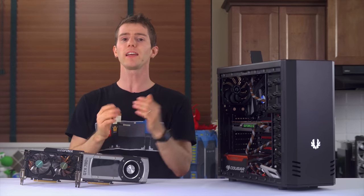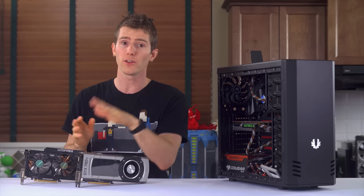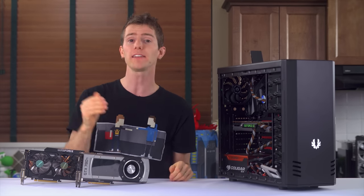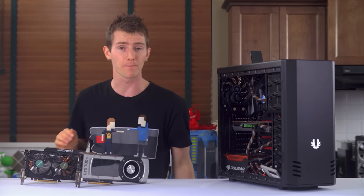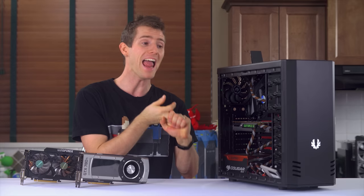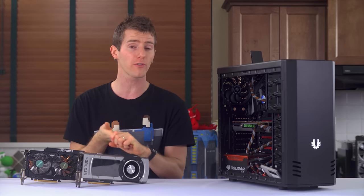Now, we tested each configuration at idle and under load with Crysis 3, no unrealistic synthetic benchmarks here, and took temperature readings with our K-type probe at the front intake, rear exhaust, and inside the case near the stock CPU cooler. Then we also took CPU, GPU, motherboard, and motherboard VRM temperatures with ASUS's AI Suite monitoring software and MSI Afterburner.